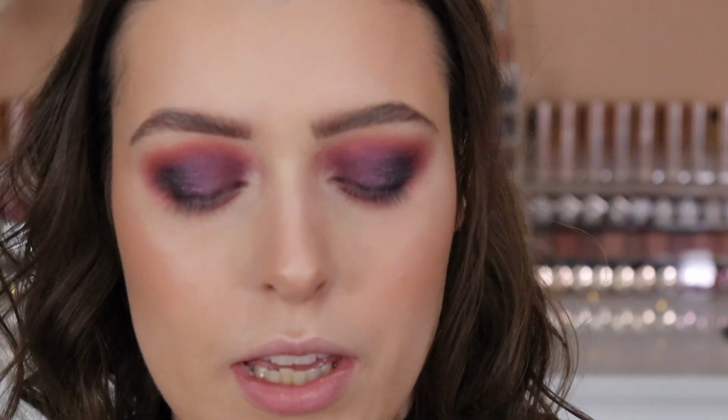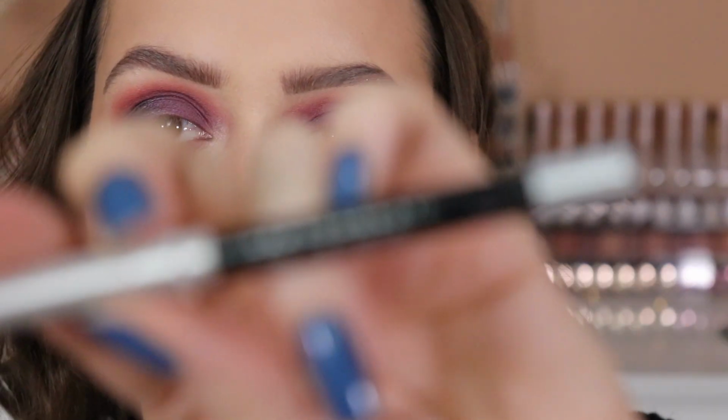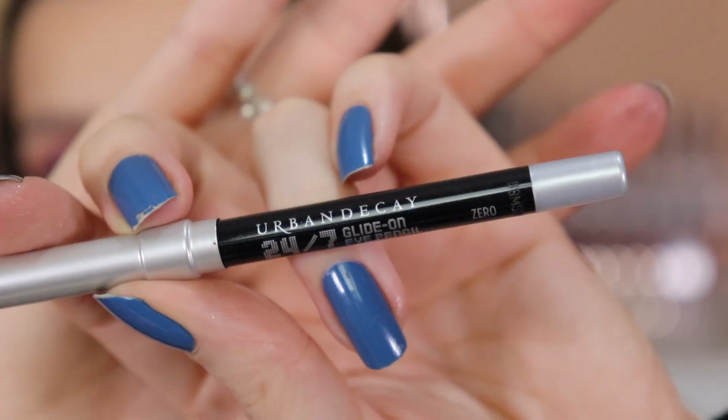I'm going to go into the Urban Decay, she says, doing a full face of Urban Decay, the 24/7 Glide On Eyeliner Pencil in the shade 0. It's just the black shade, this one right here, if my camera's going to focus. Just this one here, and this is actually in my project pan.